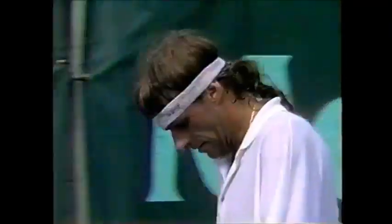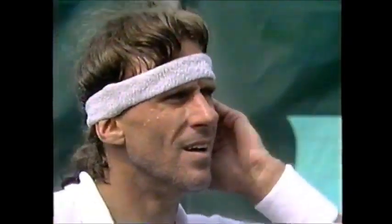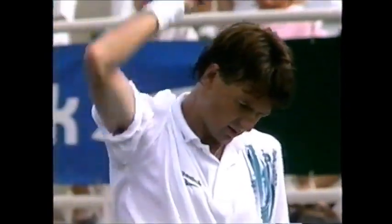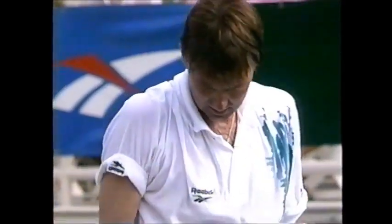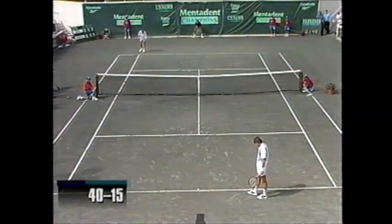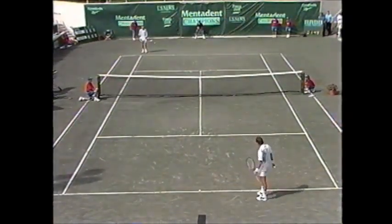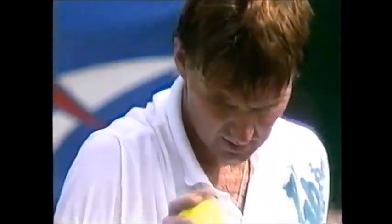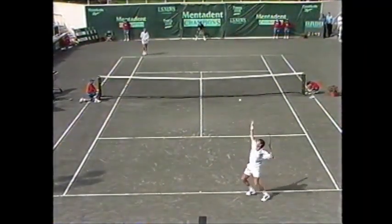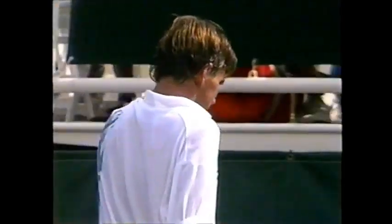That's a bit better. Borg's the kind of player, though, that can run off a bunch of points in a row, and even at 40-love, Jimmy can't afford to relax. We saw examples of that last week when Borg saved 9 match points against Connors in the third set on his own serve and on Connors' serve. A little debris coming across the court. All of a sudden, 40-30 from 40-love.